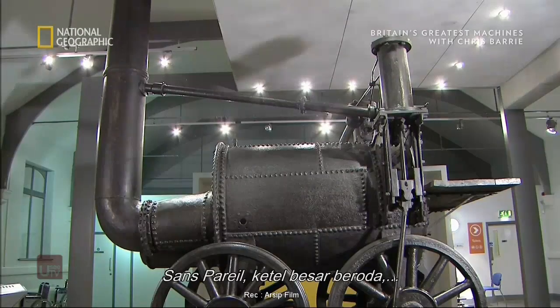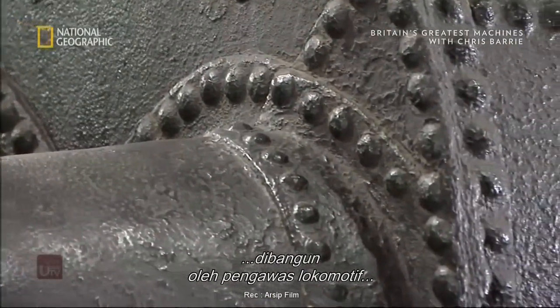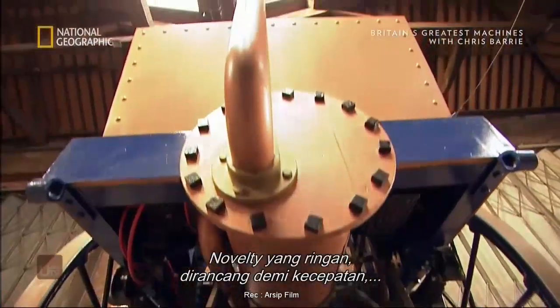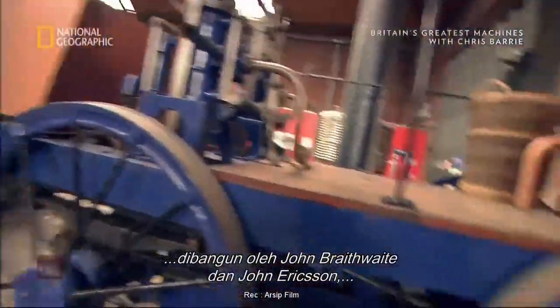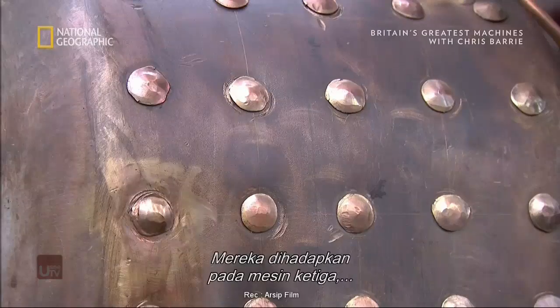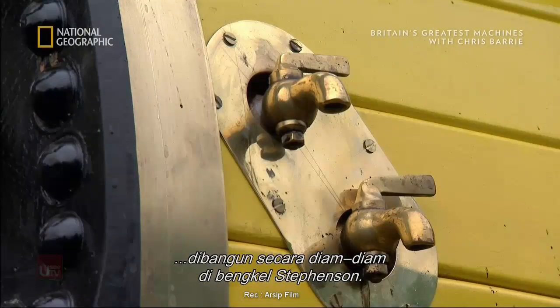Sans Pareil, a great big boiler on wheels, was built by the locomotive superintendent at the Stockton and Darlington Railway, Timothy Hackworth. The lightweight Novelty, designed for speed, was built by John Braithwaite and John Ericsson, who had been building steam-powered fire engines at their works in London. They were up against a third engine, built in secret at the Stephenson workshop.